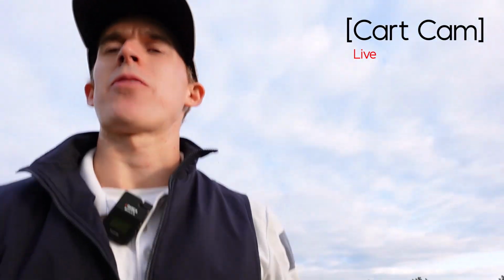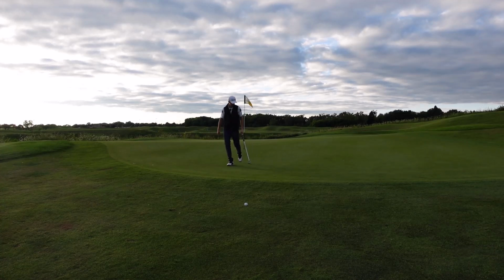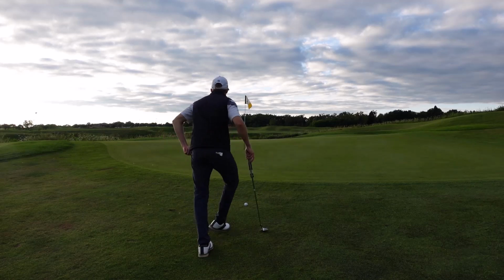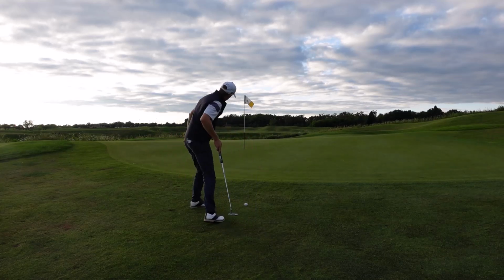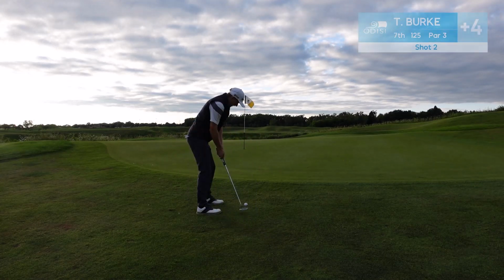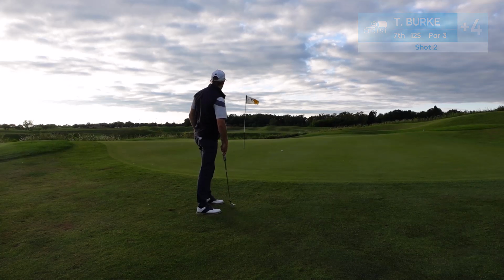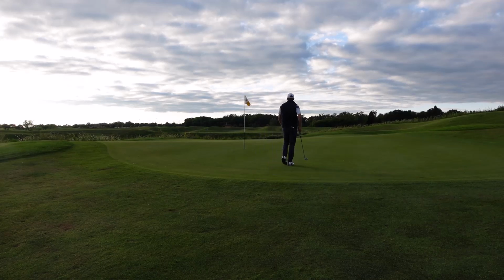At least the sun came out though, finally. Still pretty windy though. So that way, so we want to be here, and then we're gonna drain it a little bit with the lip. Okay. About 30 feet uphill. A little bit of rough break here. 30. Oh, there was no break in that at all. Oh my goodness. That's the right speed. No break at all though.